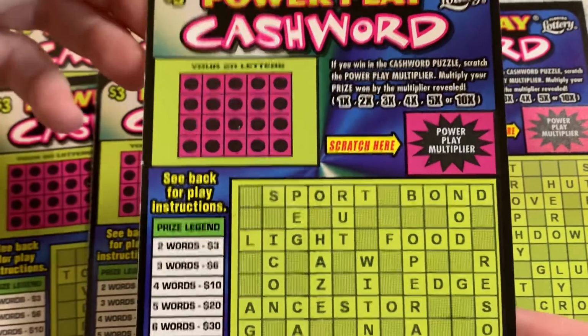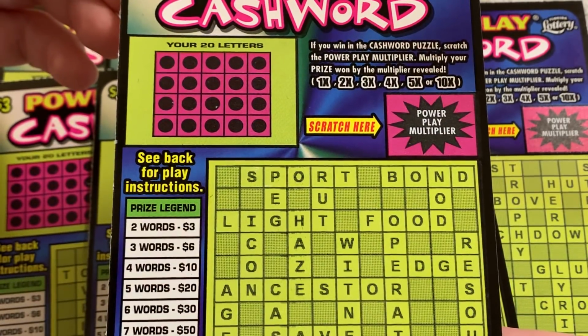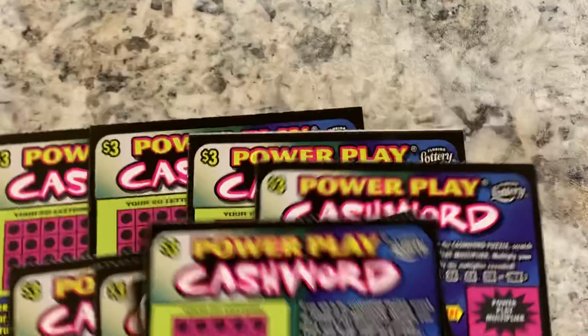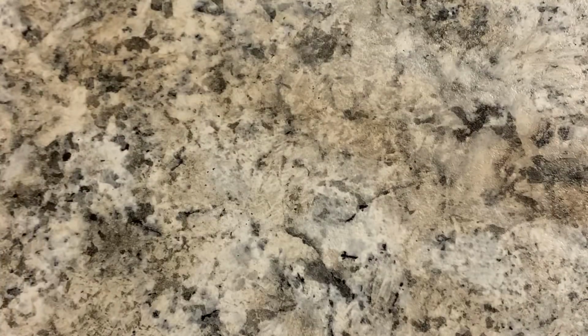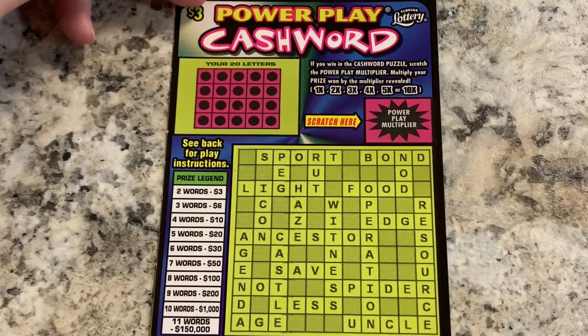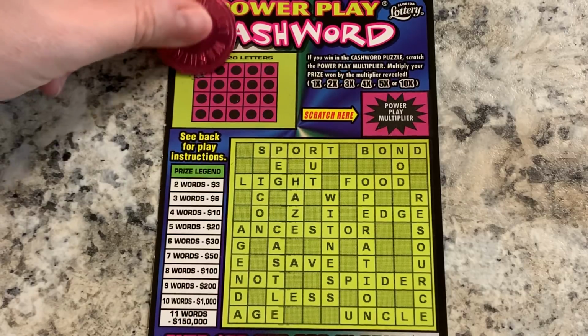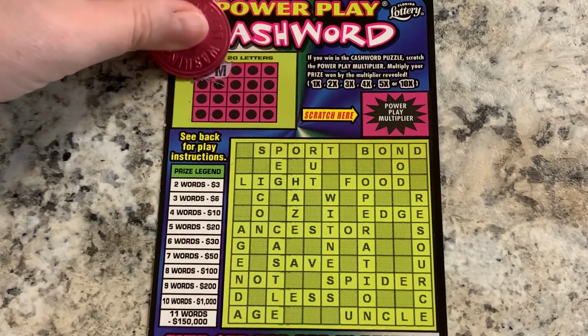Power Play Cashword. We need 2 words to win $3, and then we have a multiplier here, 1x, 2x, 3, 4, 5, or 10x. So we have tickets 11 through 18. I mixed them up a little bit. Let's get started here. Let's make sure you can see everything. Here we go, we got 20 letters here. Start with a U and an M.